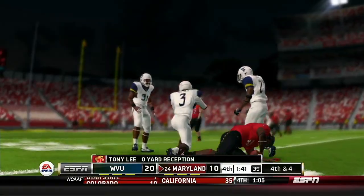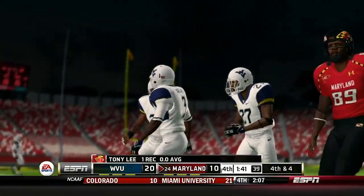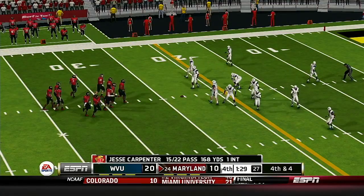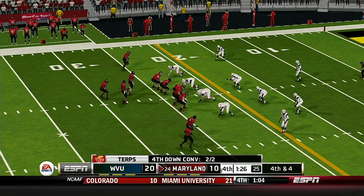Caught, and he's hit immediately. Excellent job here by the defense to sniff that one out before it turned into a first down. Fourth down, and it looks like they're going to go for it again. Worked for him last time.